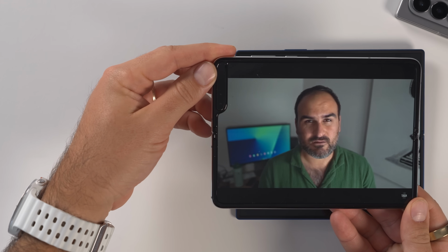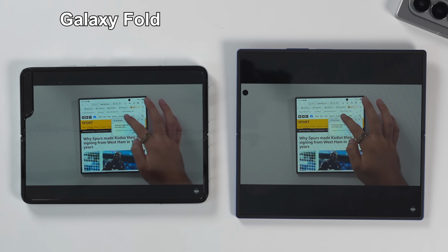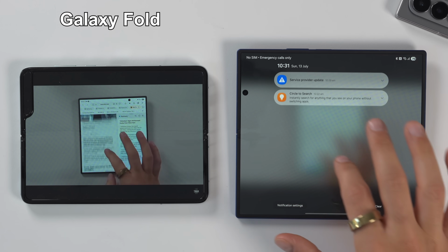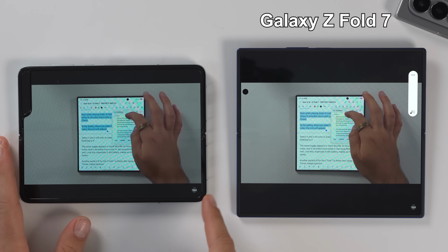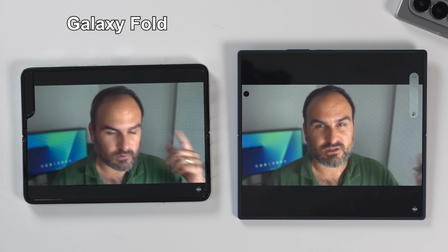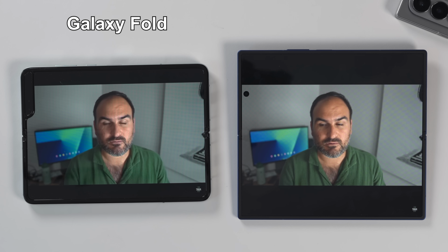And the speakers hold up surprisingly well on here. That's probably thanks to the fact you've got the thicker body where a bigger speaker chamber can sit. Really convenient. What else you can do too is you can actually make it multi-window. So if you tap on it, you can either segment it off to the side, so it's side by side pages. You can do that and pop that out into a pop-up. Or if you're in voice recorder, as another example, you can go in there. Another sort of One UI 8 feature that is perfect on the Fold is to do with photo assist.